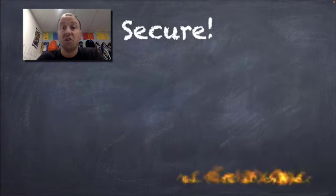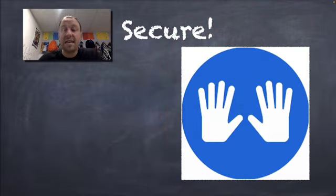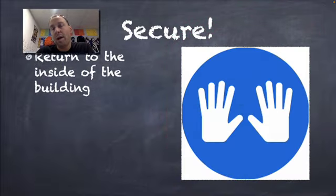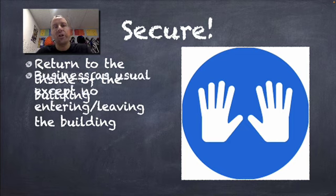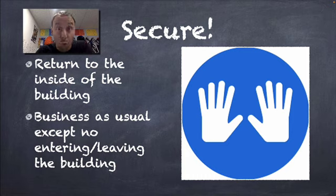All right, moving on to the next one, secure. A secure would be called when there's something going on outside, and so we don't want kids out there. So the first thing you're going to do is return kids inside the building if you're out there, or if you know that they're out there, you can help to get kids and staff inside the building. Business as usual is going to be happening in the building, but we're not letting anybody out. So if you have recess, it's going to be inside. If you have some sort of class activity outside, we're not doing that. Or if you're out there, we're going to get you inside. And then we're going to keep everybody in until the secure is lifted.